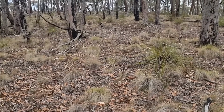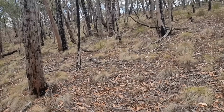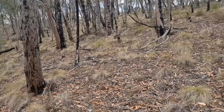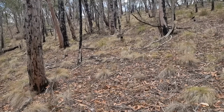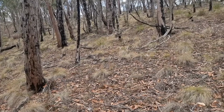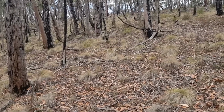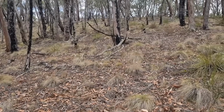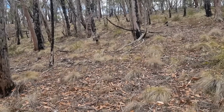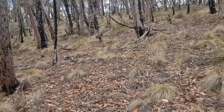Looks like a bit of digging just up there. We'll go and have a look at that in a second. So yeah, I've got the metal detectors and heading out. I'm going to go up on that ridge and ride along there and see what we can find. I'll show any interesting bits and pieces I find along the way, and I'll stop and show you what I'm actually looking for, and as far as areas to detect and the sort of ground that I like to see if there's likely to be gold there.